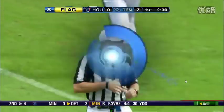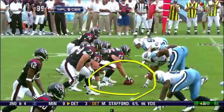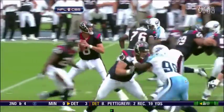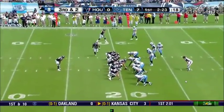Jeff Fisher's on the sideline. He thinks the center is twitching the ball. Watch the center. Watch the ball right down here. Does he twitch the ball? No, I don't think so. You can see Jeff Fisher is calling him on it. I didn't see it on that play.